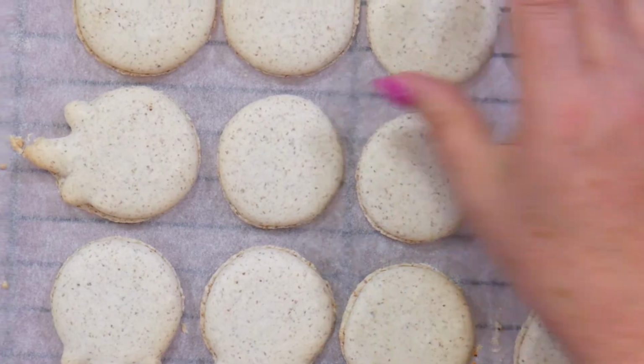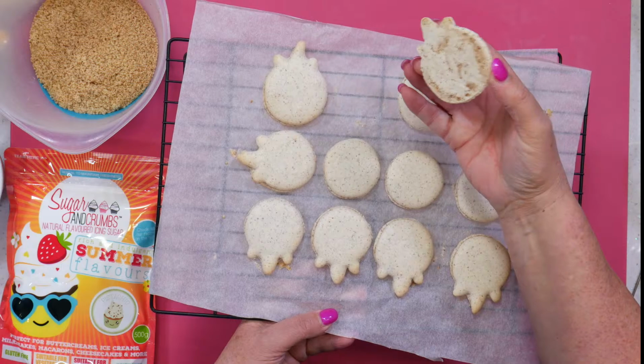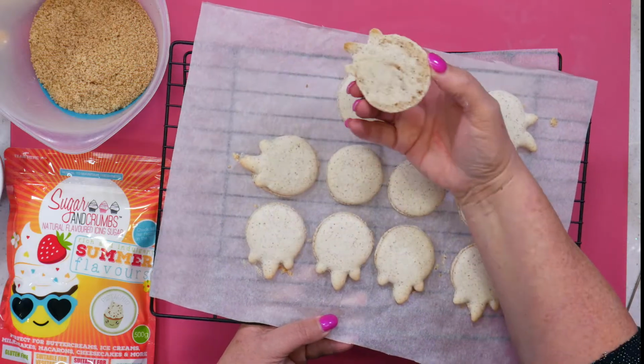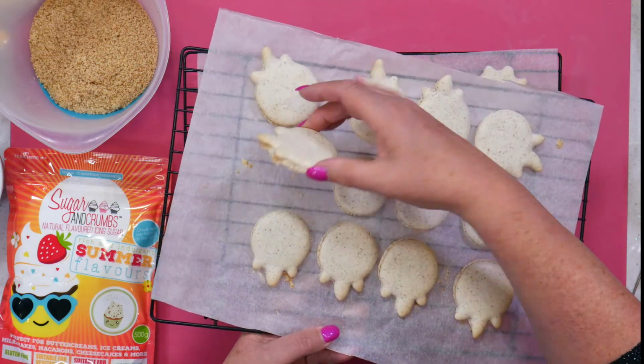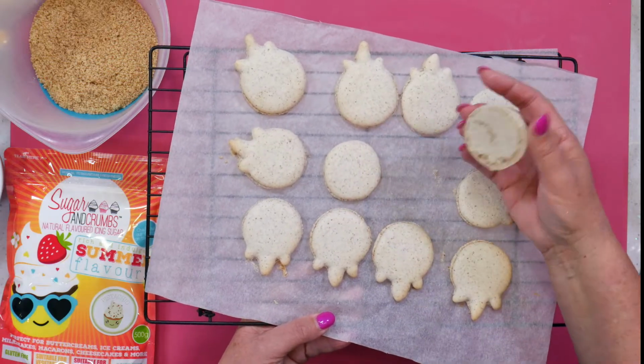These have just come straight out of the oven. As you can see, I'm just pulling them off the paper there, and they're all lovely. So I'm going to show you how to make these. As you can see, I haven't decorated one yet, so we'll have that fun. That's where it becomes fun in the kitchen, isn't it?